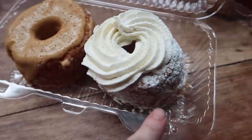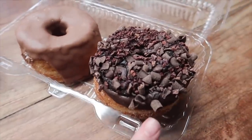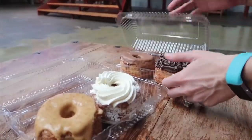So I had to get some to take home for Jason and Addie because they would be very jealous if they knew we got donuts without them. Got the maple vanilla cream. And then over here we have chocolate sea salt and the Life by Chocolate again.